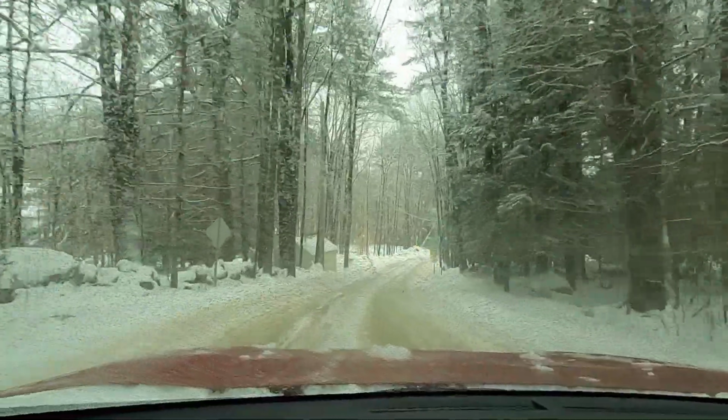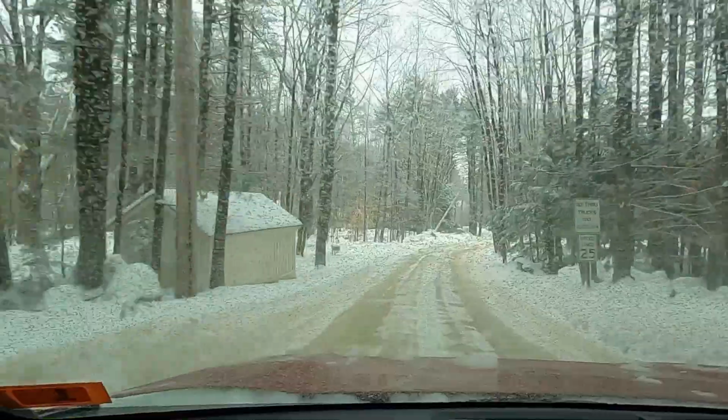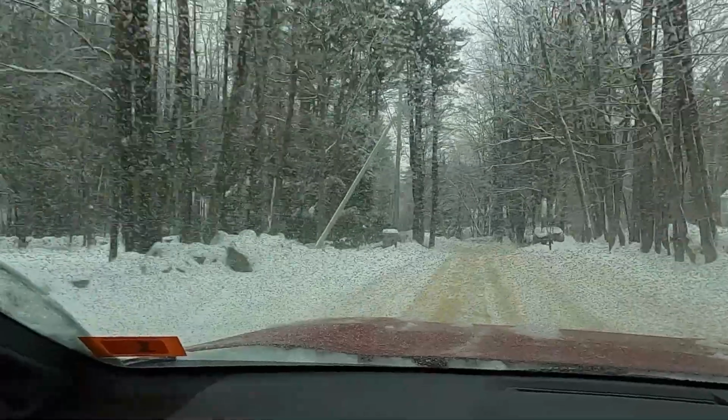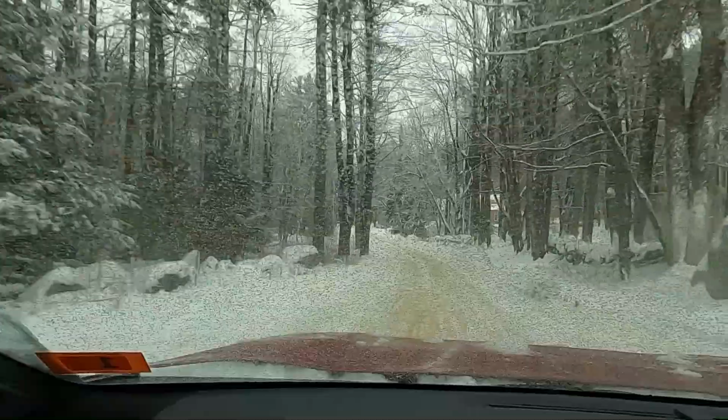Okay, we've crossed the line into the other town, and they seem to have already plowed. We live near the border between two towns in New Hampshire in the Lakes region.